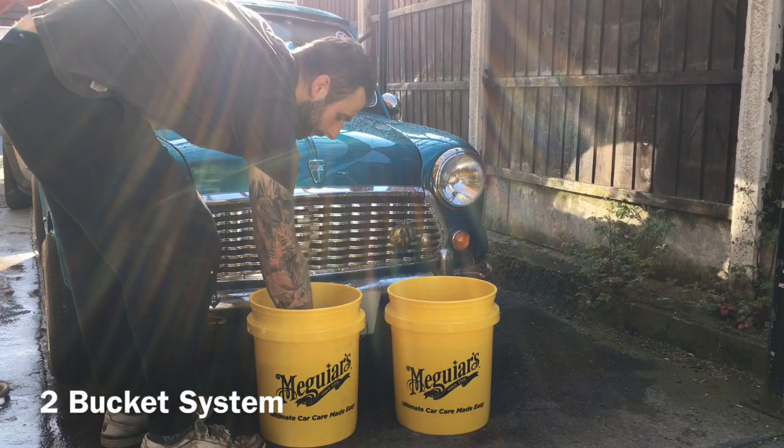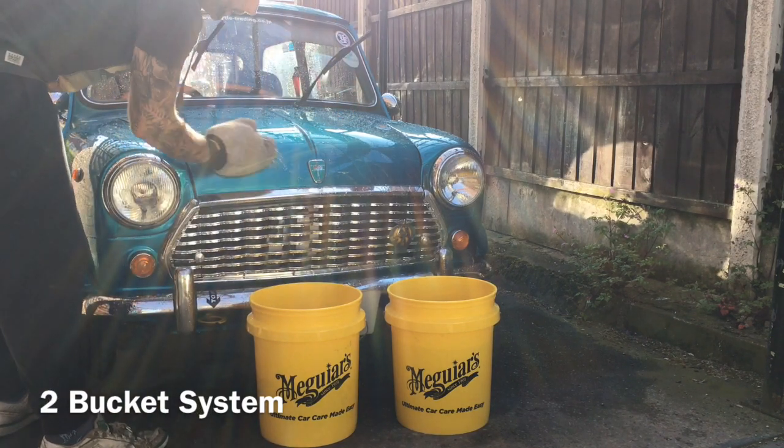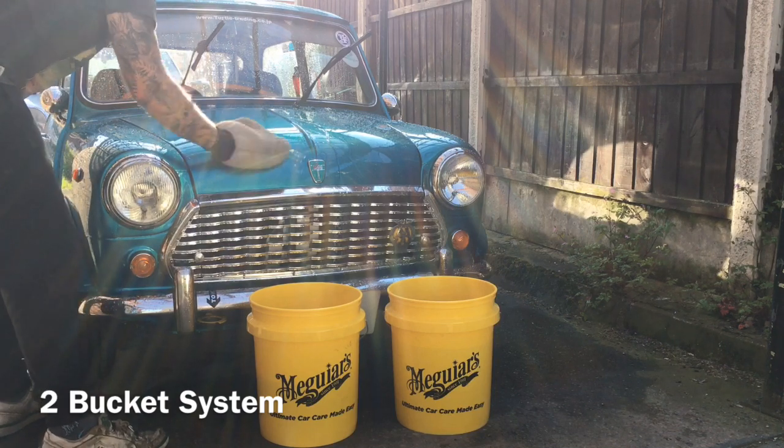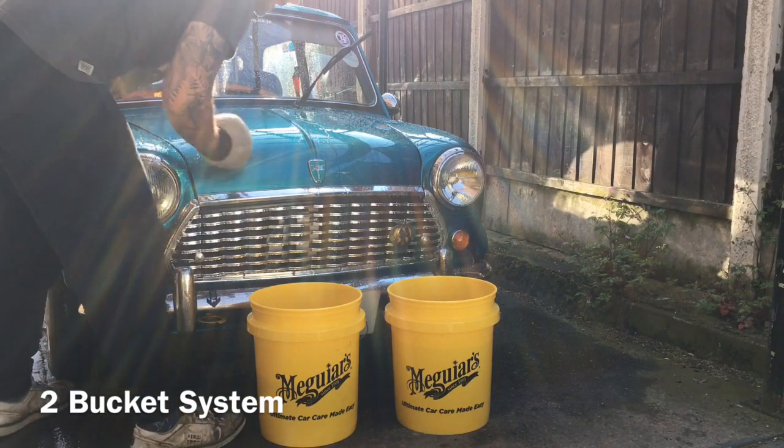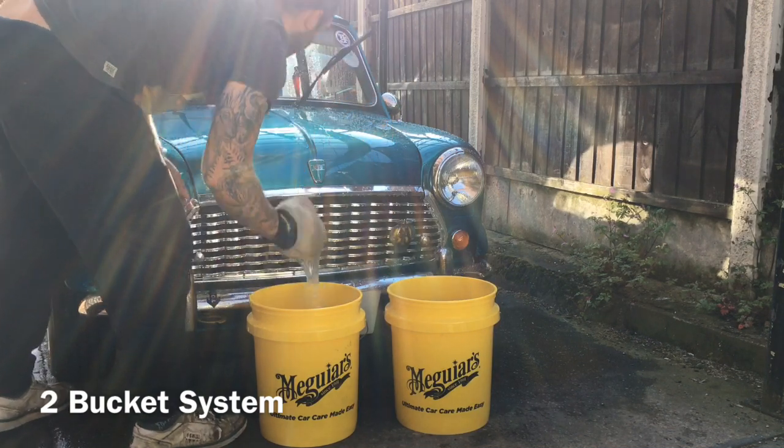So in one bucket, soapy water, warm water, get on the car. Try not to do too much of the panel. Dip, rinse, good rinse, back in.